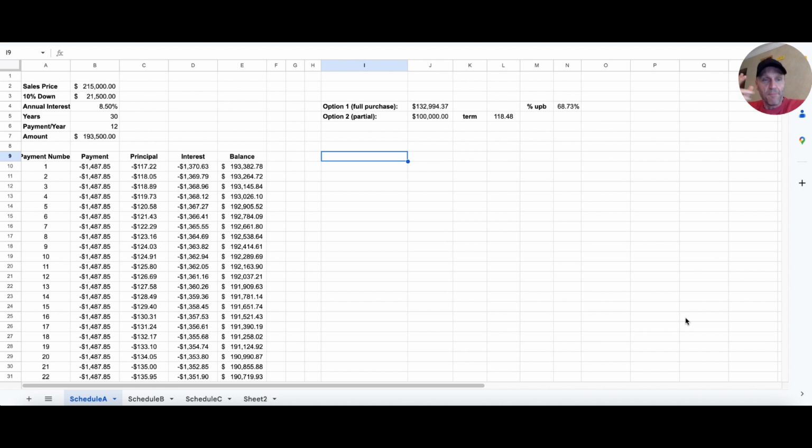Based off that 10% down, he's looking at offering seller financing on $193,500. I told him there are two different ways that I can buy this note. One, I can just straight out purchase the note for $132,994.37, which gives him a significant haircut, 68.73% of the unpaid principal balance. It's a steep discount, right?